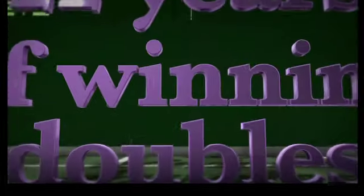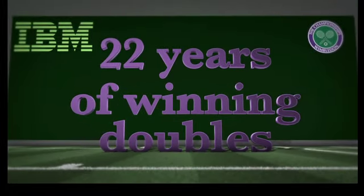So, here we are in the depths of the broadcasting centre here at Wimbledon, where IBM, as the official partner to the All England Club for 22 years, collects, processes and distributes data to millions of fans around the world. What we're going to do now is take a look inside and see just how we do it.